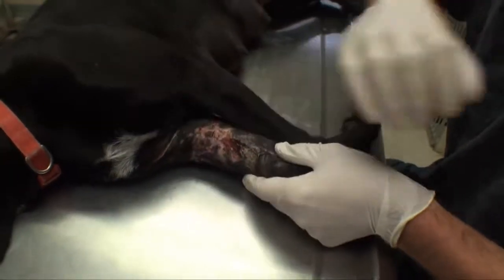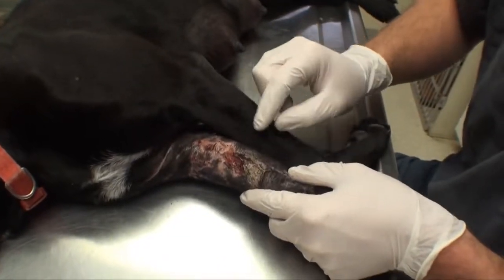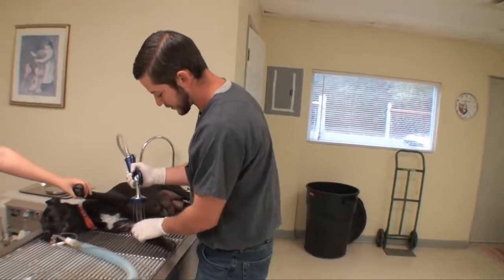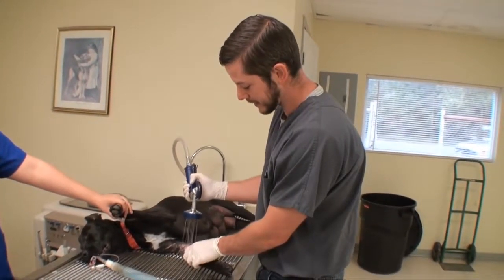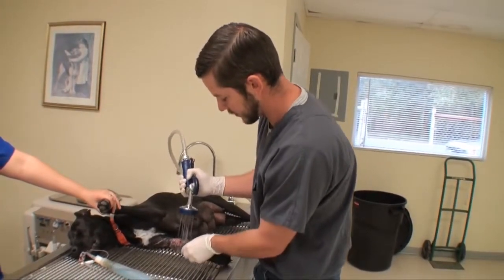But first, we're just going to try to clean as much of this junk as we can out of here. Get all the dead tissue out, as much of the bacteria as possible, because this is a very infected wound. So right now, I am just flushing this wound with tap water. This does a couple things. It helps remove bacteria. It also softens up all that dead skin, so it'll easily be peeled out of here, because we don't need that in there anymore. It's not doing her any good.